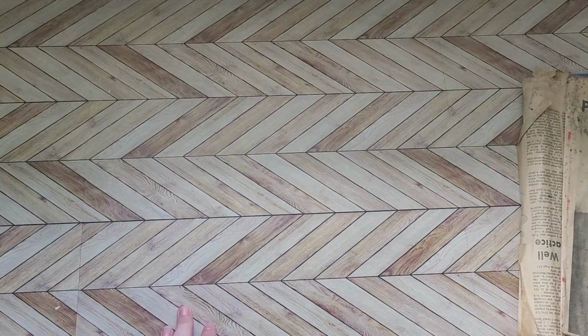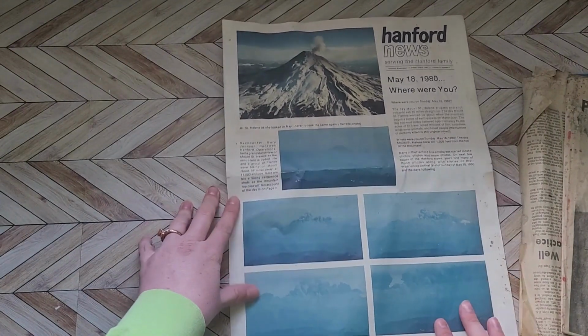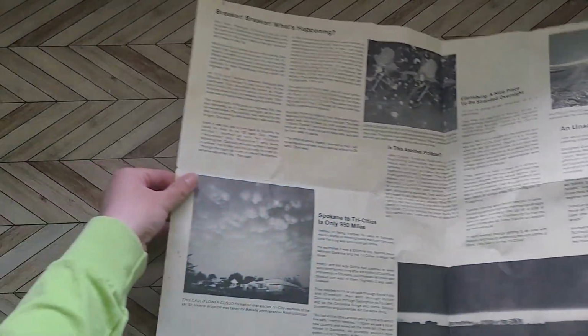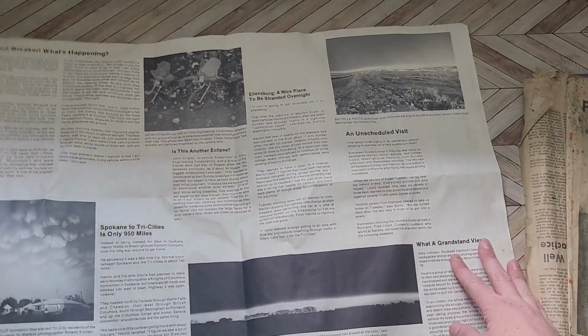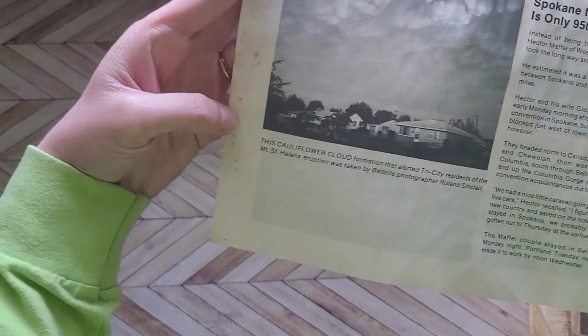The next treasures that I found were actually some old newspapers. Most of them are about when Mount St. Helens erupted. I actually live in Southern Oregon, so when Mount St. Helens erupted, it was a pretty large event for my hometown. It has some beautiful pictures, like a picture here of all the ash falling on these motorcycles in the sky. These do have some damage, so I'm just going to have to be aware of that.